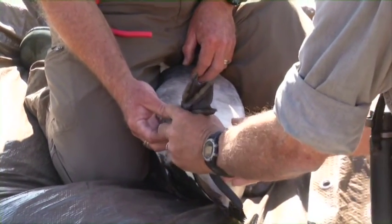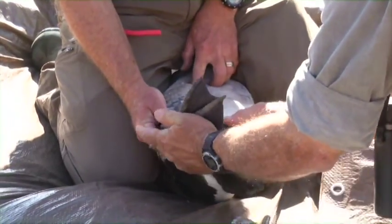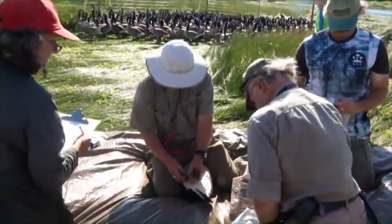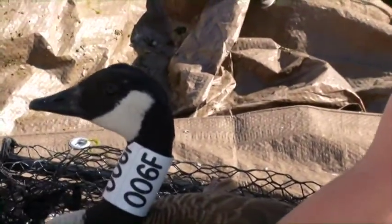So one goes on the leg, and that's a legal requirement. Anytime you band a bird, it has to have a metal band for the leg. There's a permanent band that'll never come off this bird. And we'll also be putting on neck collars, which are big collars with big numbers on them so that we can read those numbers from far away with binoculars.